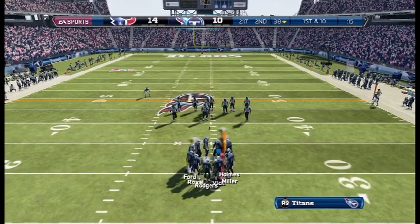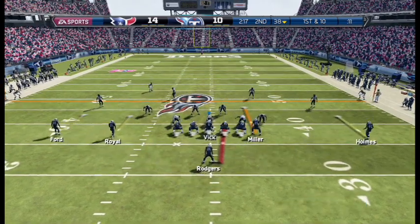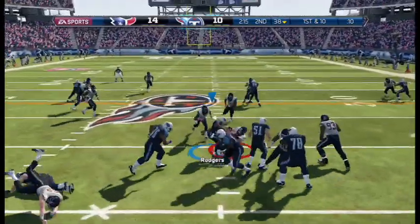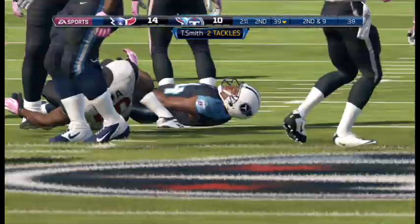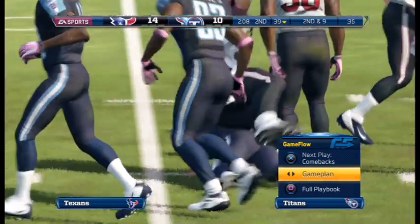Titans get ready to start their drive. They come to the line, and it's first down. They'll go ground, trying to power his way right up the middle. Good job of the defensive line standing in there and fighting, and they hold the running back to a short gain.